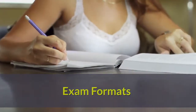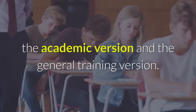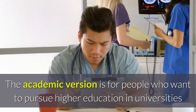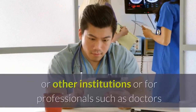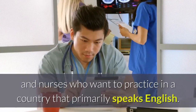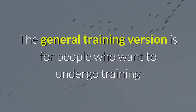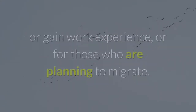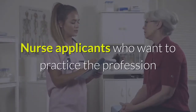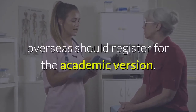Exam formats. There are 2 versions of the IELTS exam, the academic version and the general training version. The academic version is for people who want to pursue higher education in universities or other institutions or for professionals such as doctors and nurses who want to practice in a country that primarily speaks English. The general training version is for people who want to undergo training or gain work experience, or for those who are planning to migrate. Nurse applicants who want to practice the profession overseas should register for the academic version.